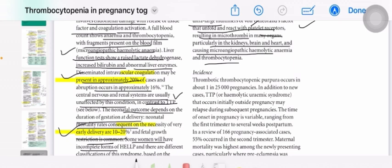So these thrombi are deposited in different organs like the kidney and brain. So that's why the kidney functions are deranged. The patient may present with neurological abnormalities, with fever. So these are the characteristic features of TTP.